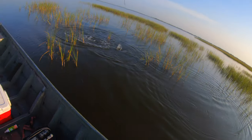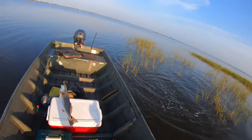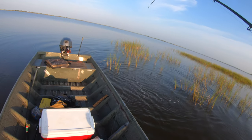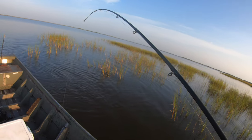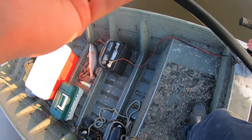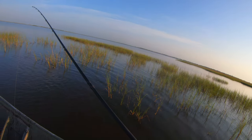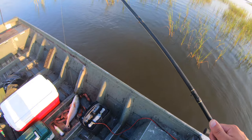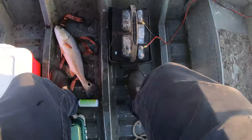I'm up. Get in the boat. Yes, sir. Perfect size, right? Got him. I thought he spooked. I thought there was no way he was gonna bite. He took off from the trolling motor and I just pitched it right in front of the V and got him. That's exactly what I'm looking for right there.